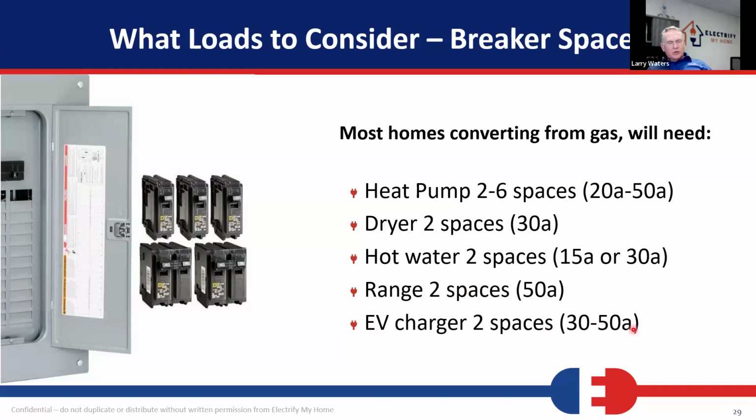And then EV charger, 2 spaces, 30 to 50. One of the things that we need to do when we're talking EV chargers with our customers is find out how many miles they're going to drive a year and match the charger capacity to their mileage. They're going to be charging the car in the middle of the night anyway. They don't need a 50 amp charger if they're driving 12,000 miles a year, right? They just don't need that. And sometimes you got to talk people down because they want the fastest and the best, but they're going to be charging at midnight. They don't know if it's going to take 2 hours or 6 hours to charge. And frankly, a 30 amp is better for everybody anyway.